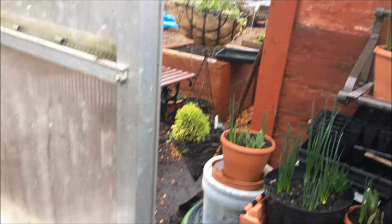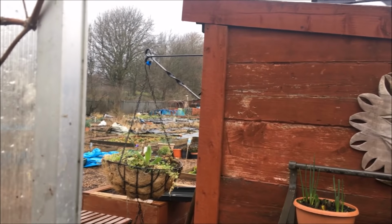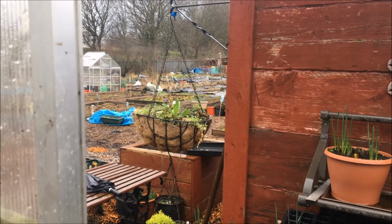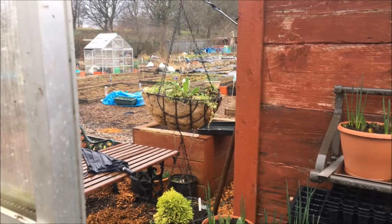But yeah, just started now. It's held off all day and now it's bloody started as I'm coming to the completion. Unbelievable it is. But nothing you can do when it rains.